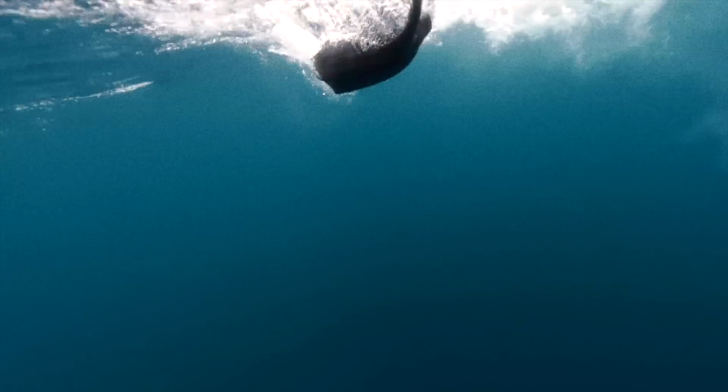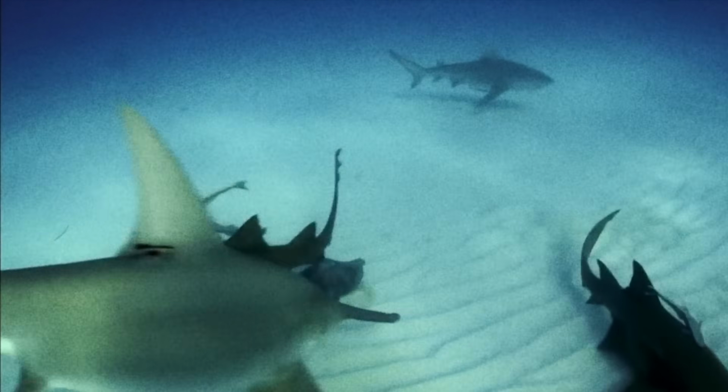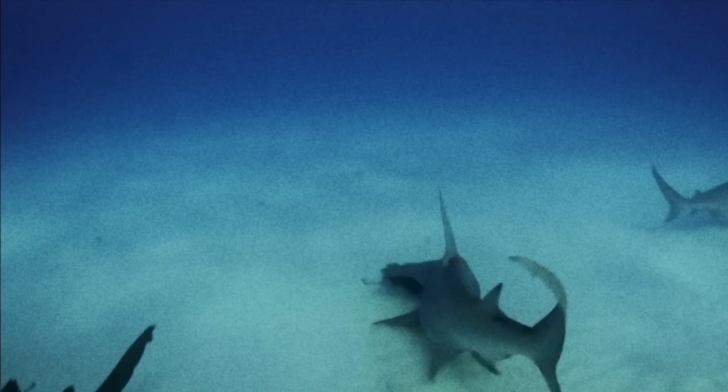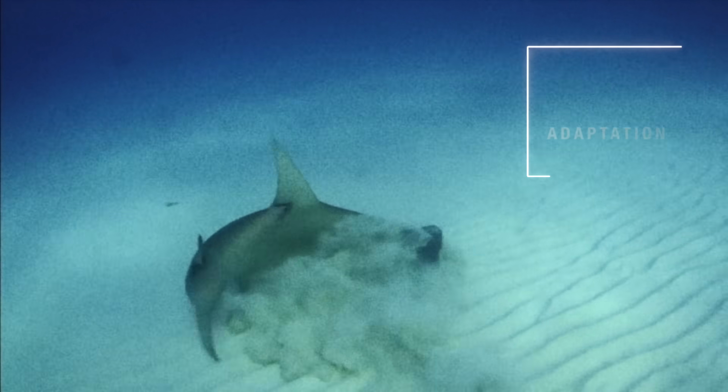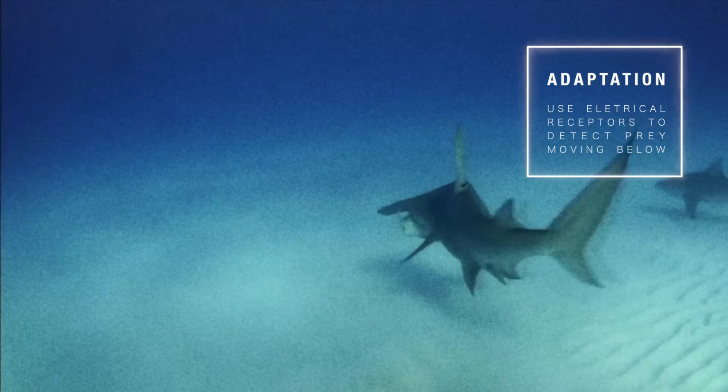Rays are also an important source of prey for larger fish, including hammerheads, a shark species that has adapted an incredible method of detecting and digging up buried stingrays, using sensitive electrical receptors to pick up signs of movement.